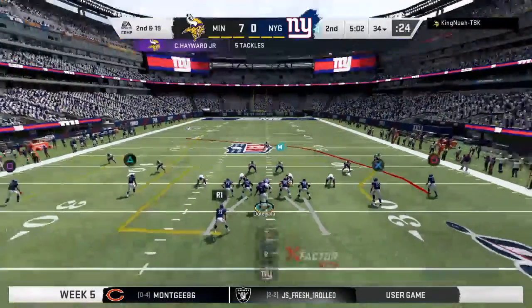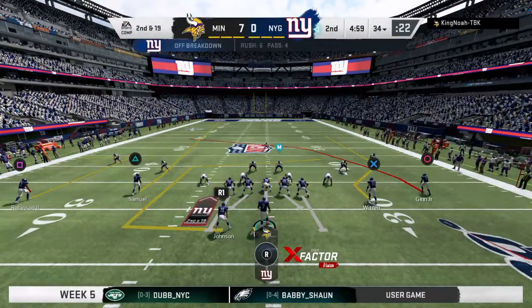Here we go. Set. 15 line. 15 line. Check Mike. Check Mike.